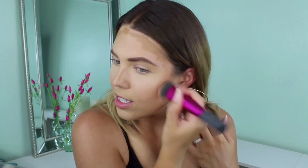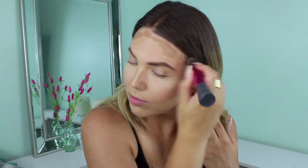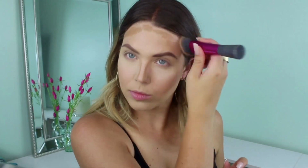How gorgeous is that? And go right up into the hairline here. I'm doing pat and pull, pat, pull, pat, pull, if you can pick up on that. I'm not swirling, if you get what I mean. I'm pouncing. You don't want to pick up too much product or else there'll be nothing left at the end.